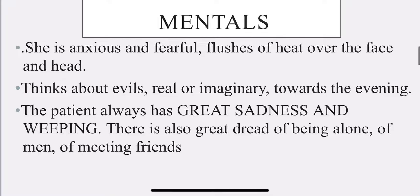She is anxious and fearful. Flushes of heat over the face and head. The Sepia patient is anxious and fearful. Thinks about evils, real or imaginary, towards the evening. Towards the evening, the Sepia patient is going to think about the evils. The evils could be real or imaginary.